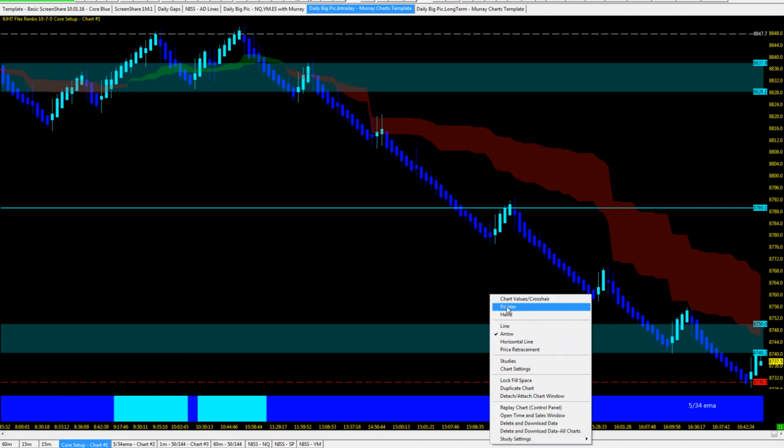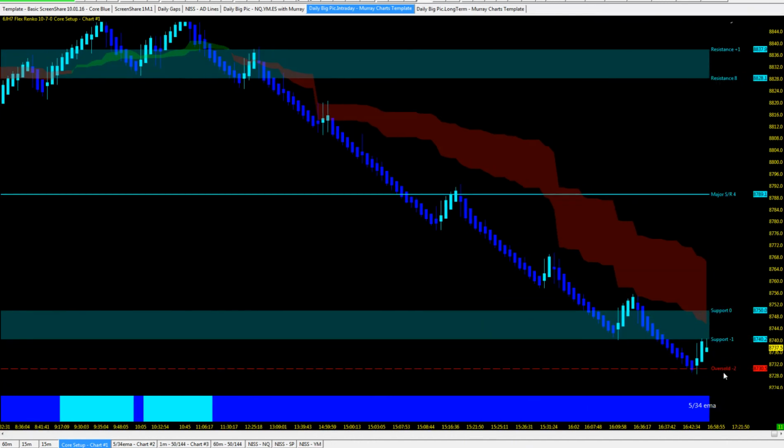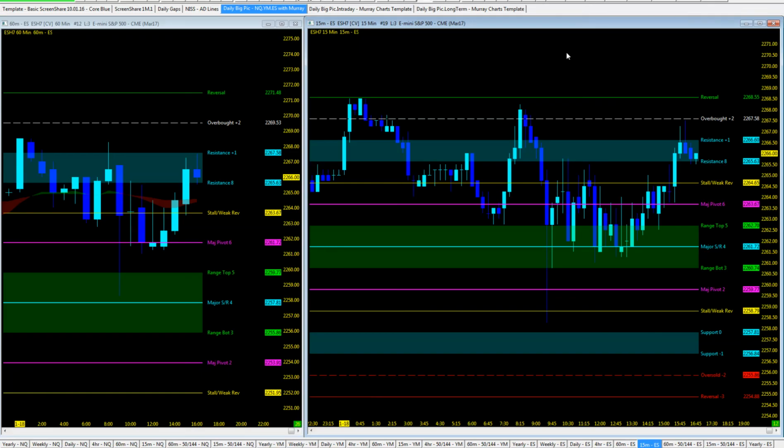and even lower throughout the day as we rolled all the way down to the oversold here as market about to close out. So nice move on the 6J. Great example of what it takes to remain in the trend. All right, taking a look at our last chart.